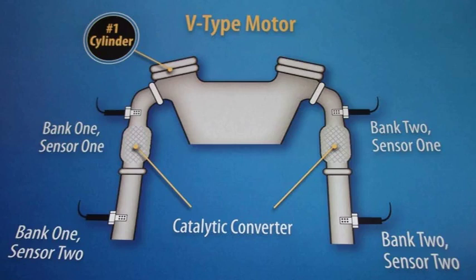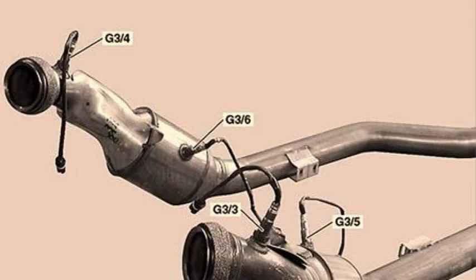Inspect the exhaust system for leaks. A leak in the exhaust system can cause inaccurate readings from the oxygen sensor. Check for any cracks, holes, or loose connections in the exhaust pipes and muffler. Once the cause of the P0161 code has been identified, the appropriate repairs can be made. Here are some common repair options.